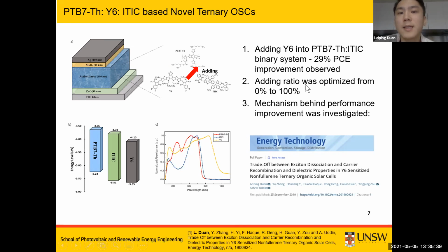After optimizing the adding ratio of Y6 from 0% to 100% weight ratio, I observe that a 10% adding ratio is optimal, and the efficiency has been improved by 29% compared to the control device.